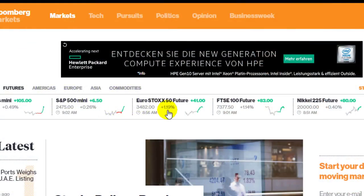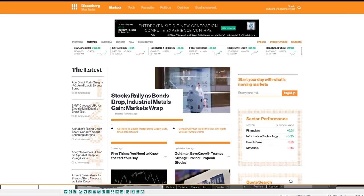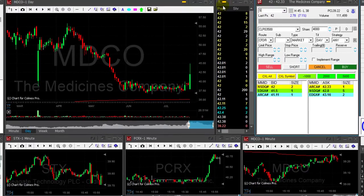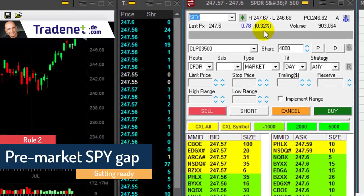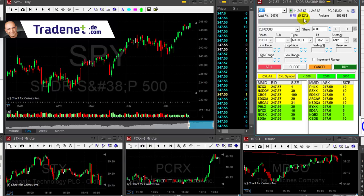So we're getting very good backwind, meaning markets worldwide are moving up. Look at the FTSE up more than 1%. Nikkei is up, Hang Seng's up. So everything is looking green. And then I will take a look at the pre-market SPY, which is traded pre-market. And as you can see, it's up by 0.32%. So again, the market will start up today with a gap up today, and it's very important for me to know that.